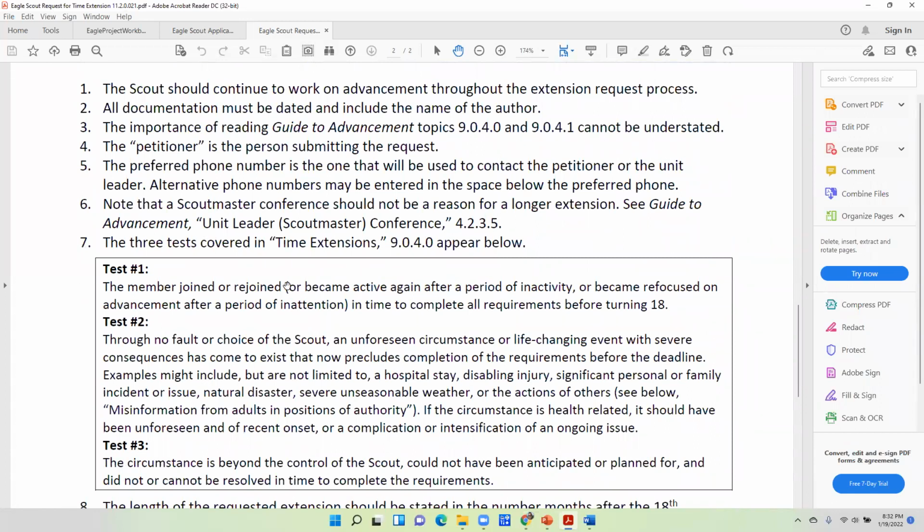Are you a member who joined or rejoined after a period of inactivity and need time to complete all your requirements before turning 18? Or, through no fault or choice of your scout, an unforeseen circumstance or life-changing event with severe consequences has come to exist that now precludes completion before a deadline.